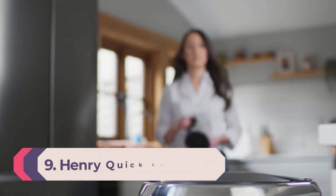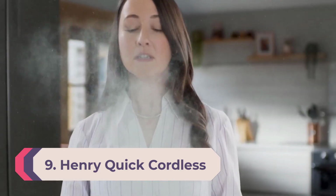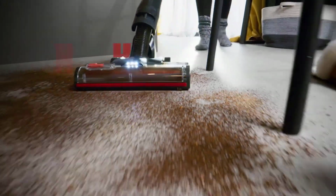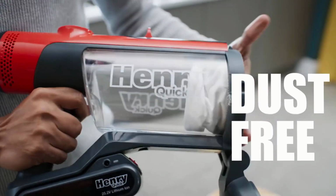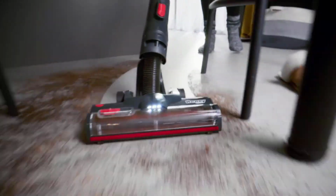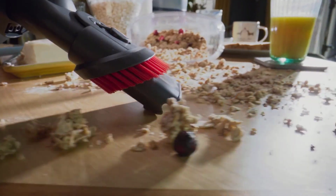Number 9. Henry Quick Cordless Vacuum Cleaner. The Henry Quick is everything the UK loves about the smiley-faced cylinder vacuum, transformed into a cordless design which comes in Henry Red, Hetty Pink, or Graphite. It's reliable, sturdy, and considerably more powerful than most. But for many, the standout feature will be the removable dust pod, which gives dust-free emptying. With one click, you release it directly into a bin and then fit another one.